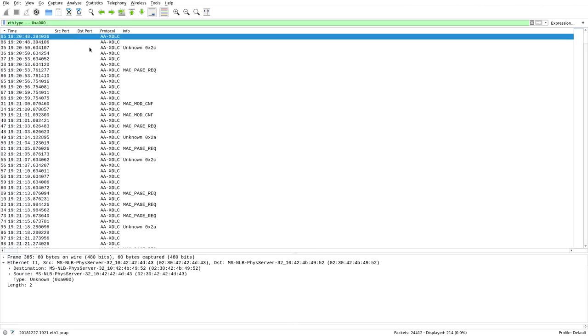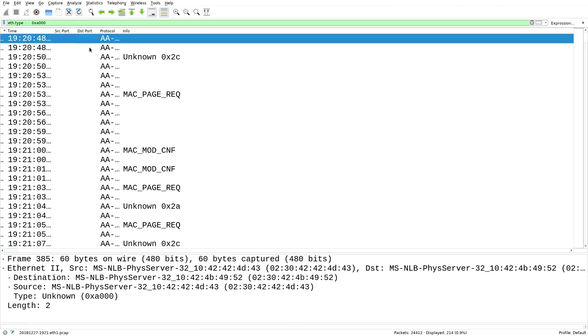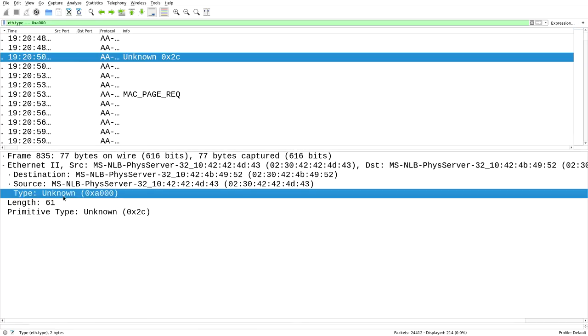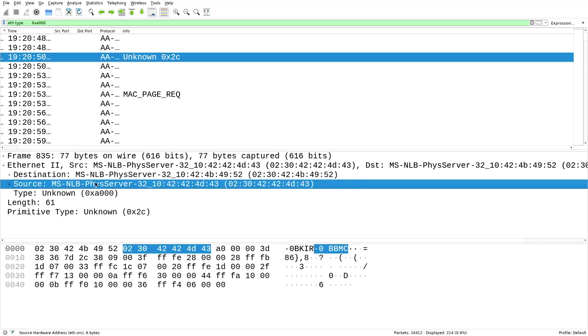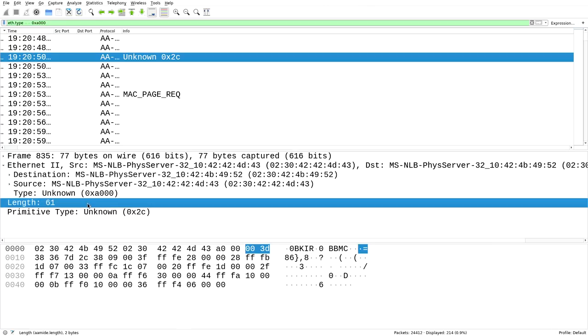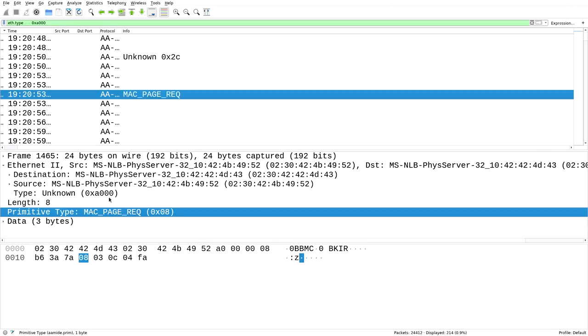I'm just filtering on the A00 frames, and I need to increase the font size, I guess. So if we look at the frame structure there, let's also open the hex dump. We have source and destination MAC addresses, then this unknown frame type, then a 2-byte obvious length field of 61 bytes, and then some unknown payload in this case, because I don't know this message yet. But here is a paging request, for example.